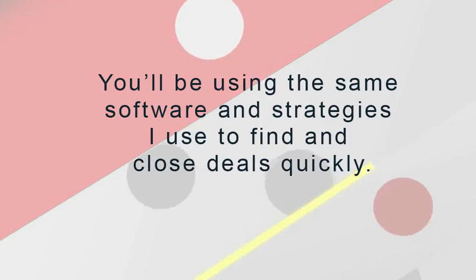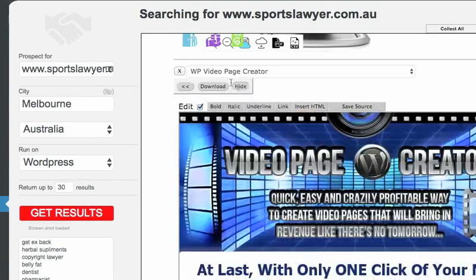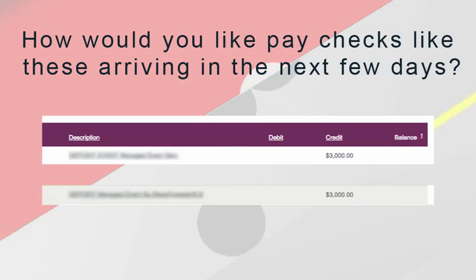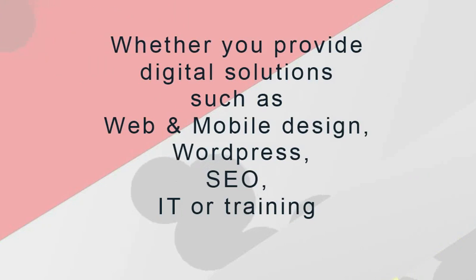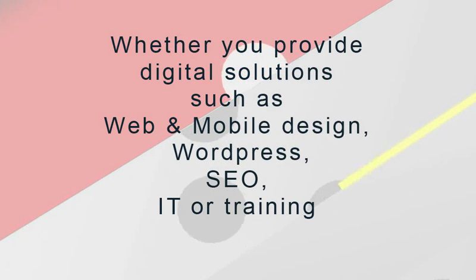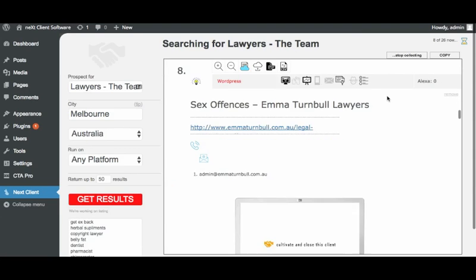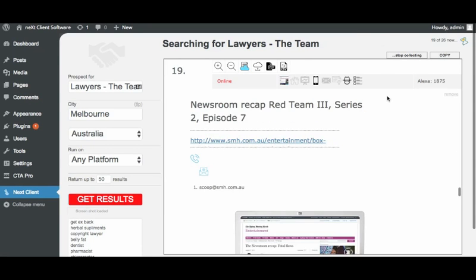You'll be using the same software and strategies I use to find and close deals quickly. How would you like paychecks like these arriving in the next few days? Whether you provide digital solutions such as web and mobile design, WordPress, SEO, IT or training, or whether you provide physical products and services to bricks and mortar businesses, Next Client is the fastest, easiest way to find your ideal clients.